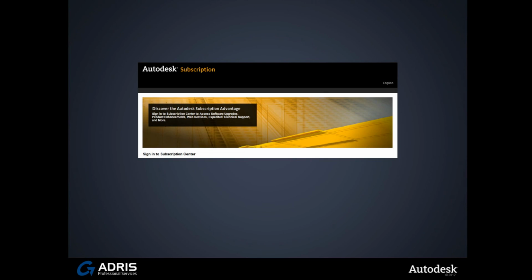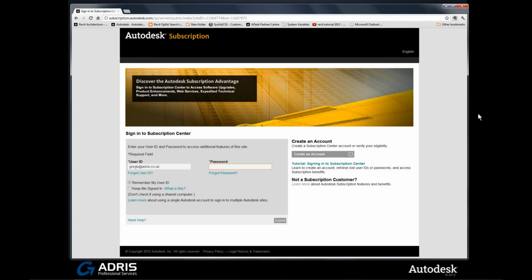Your Autodesk Subscription Center comes with a wide range of benefits. To access all of your benefits, sign into the Subscription Center. It's a password-protected website purely for subscription customers only. So if you've already got your sign-in information, put in your user ID and your password just here. If for any reason you forget your password, there's always the link here for forgetting your password. If you click on that, you'll get an email to your registered email address for your Subscription Center, and there you'll be able to renew your password.